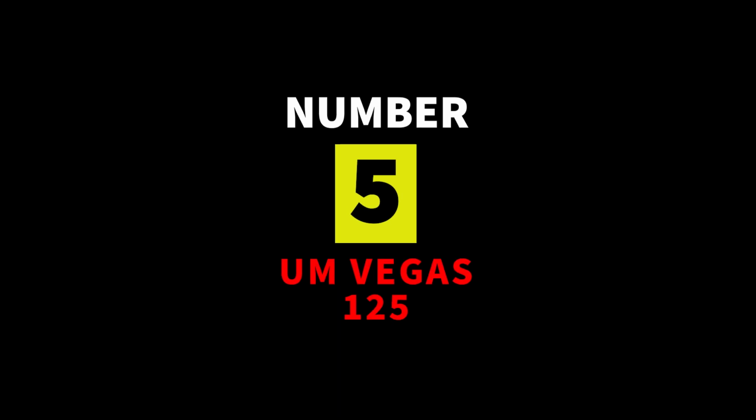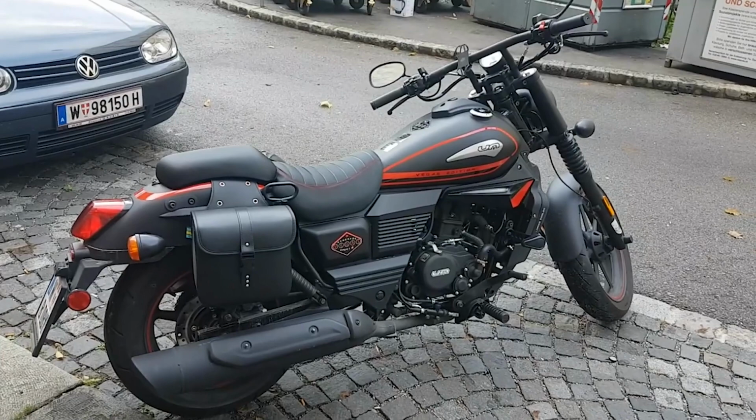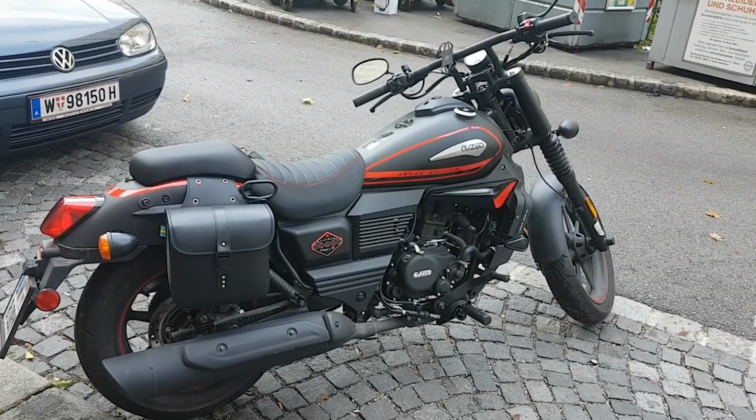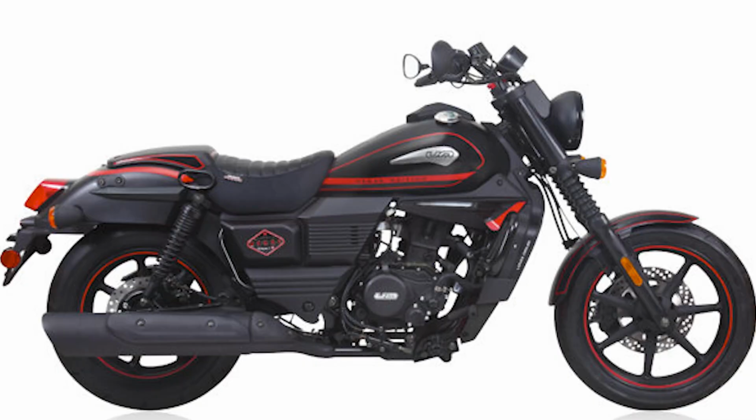Number 5. So at number 5 is the Vegas, or Vegas, as I like to call it. And yes, indeed, it is actually a 125. This is perhaps the best looking 125 cruiser I have ever seen.